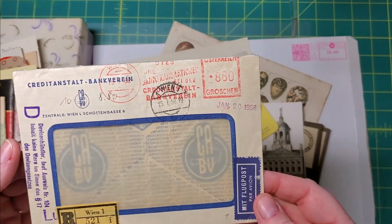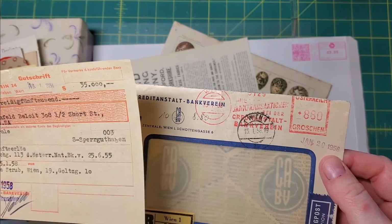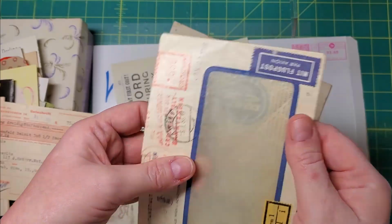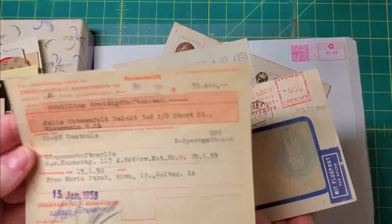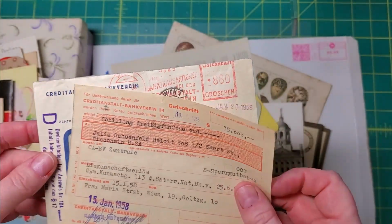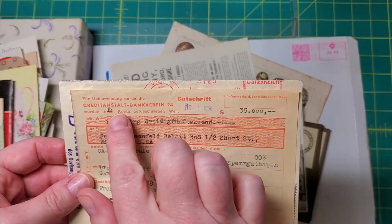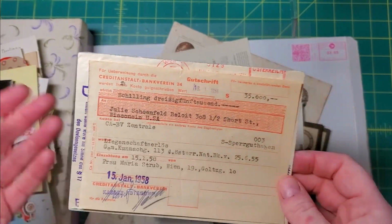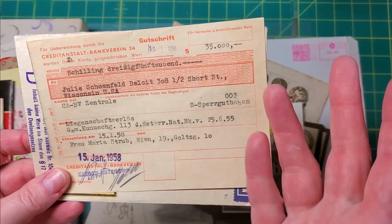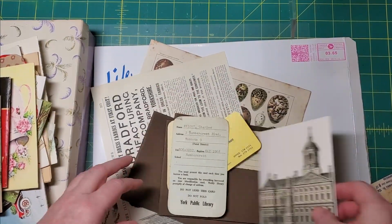So this envelope, this is 1958, and it's German. It's got a cool window, like a glassine sort of window, and it had this invoice or something. So it's got to be a bank or a loan or something based on the Kreditanstalt Bankverein. I don't know. So I'm guessing this is somebody's bank balance or something. I don't know. This was kind of interesting.